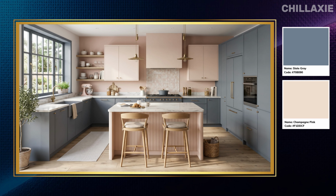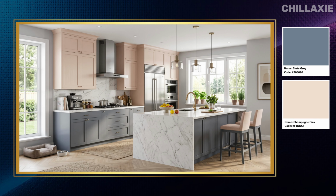However, to prevent it from feeling too sugary, anchor it with something industrial. Slate gray is the perfect partner. Slate gray floor tiles or a honed soapstone countertop sitting against those glowing pink walls provides a sophisticated architectural edge. It is the leather jacket over a silk dress.